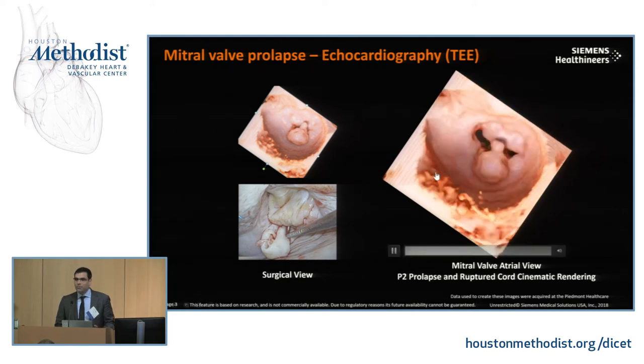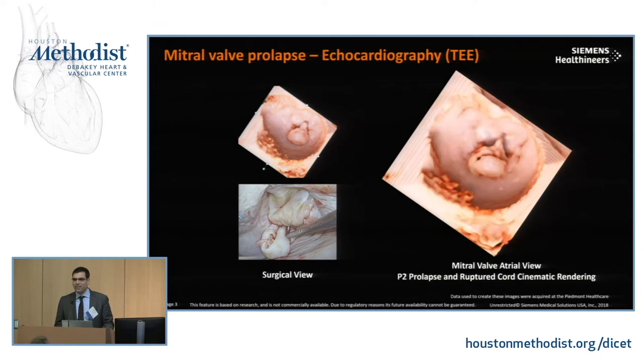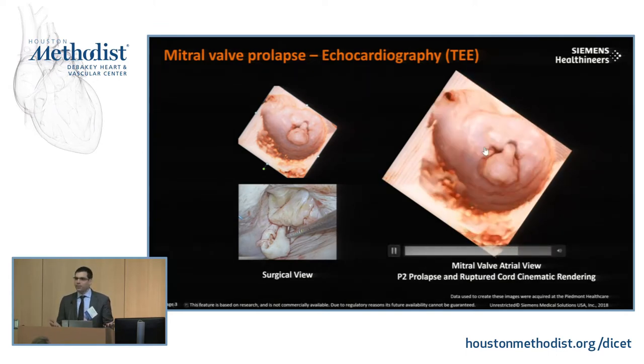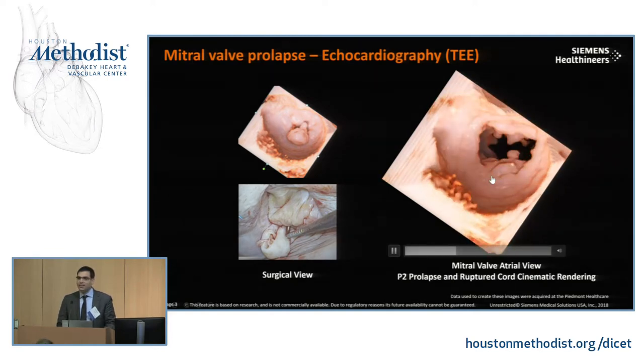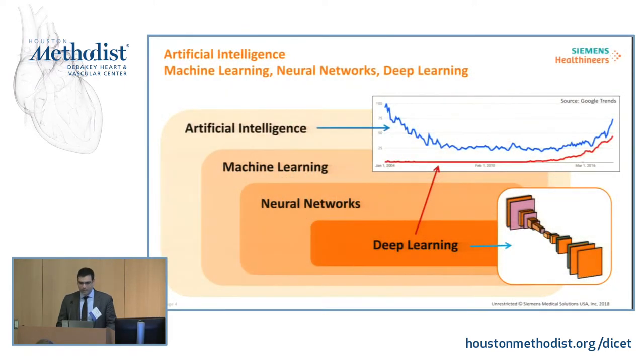So now you can see that with the new imaging model, with the new transducers and the new rendering techniques, we can start seeing things as if they were wide open in front of us. So you see this very nice P2 prolapse here from an ultrasound. But then you get all these images, and all these images become larger and larger with more and more details, and it becomes more and more complex to understand and really identify what's going on in these images. And it's where artificial intelligence could potentially help.